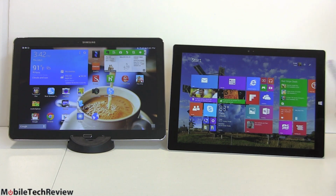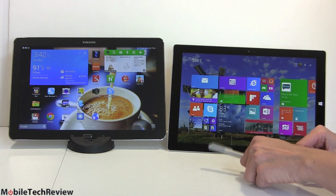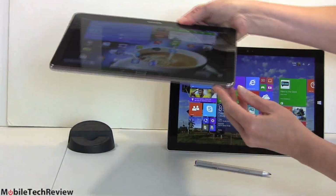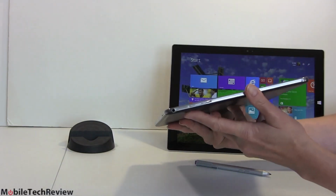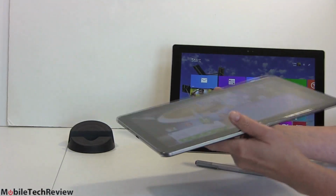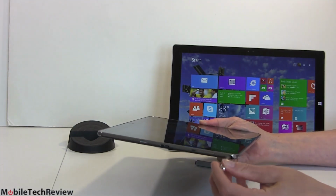Now, our Surface Pro uses an N-Trig pen right here, kind of full-size metal, very nice. And the Samsung has a Wacom pen. But if you followed our Windows things, you know that with Wacom versus N-Trig, there are some issues. Not so here, because this runs Android, a different operating system. Both pen types, Wacom and N-Trig, are supported pretty well, but Samsung does do a great job with the pen.